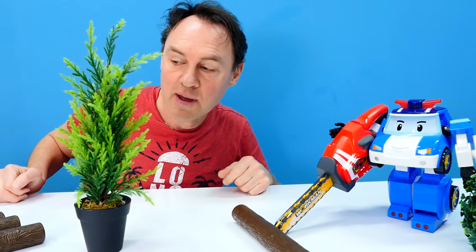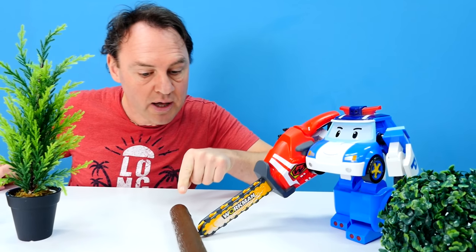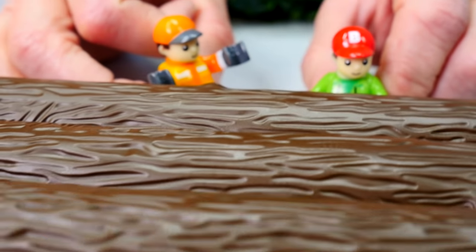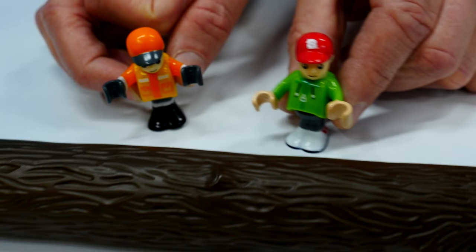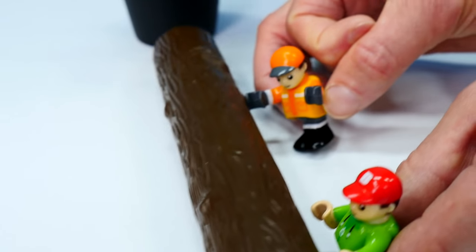I think the log men are over there stacking other trees. So maybe they will come to pick up your log. Let's see. Come on, Harry, let's stack these logs. Then we can go and pick up that log of Robocar's. Come on. All right, let's push the log.